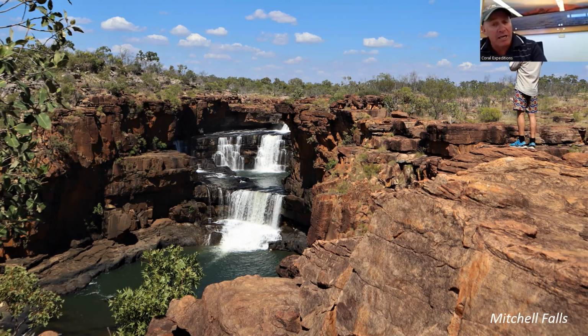But how do you get up here? Well, as part of the expedition adventure, you can purchase a seat on the helicopter to take you from one of three beaches that are assigned as landing zones. That's Swift Bay, Winyalkin, and Naturalist Island, the three beaches that are approved for helicopters to land and take off. They're all about the same distance, which is a 20-minute flight from the beach to the Mitchell Falls.